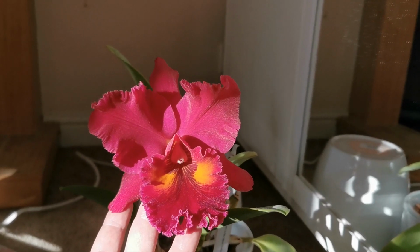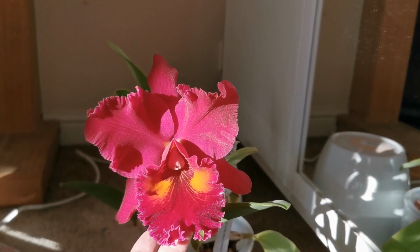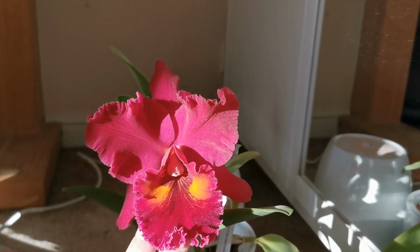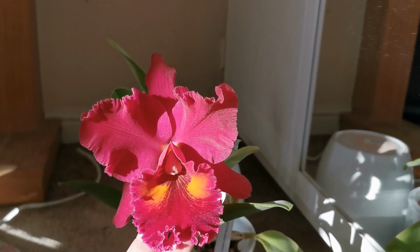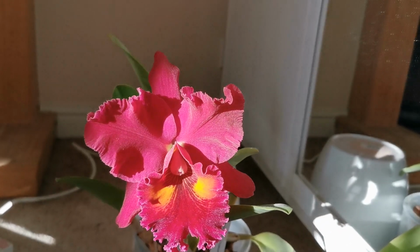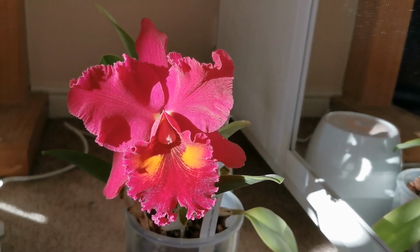Definitely. About the fragrance, again, the fragrance is very pleasant, but it's very mild, it's not strong. So actually, if you are not really a fan of scents that are too intense, this actually might be the Cattleya for you, really. The Rhyncholaeliocattleya, actually.